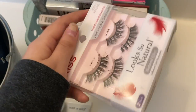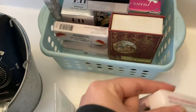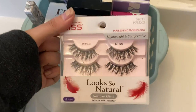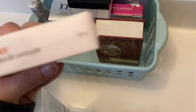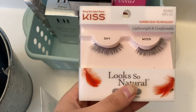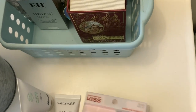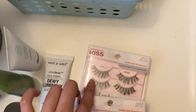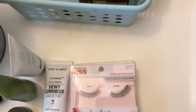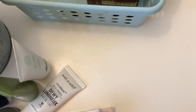Time to declutter. I don't know if my makeup haul is going up before this one or after this one, but I have bought a backup. Really like these. The next ones are in Shy. These were my first ever pair of lashes, really delightful, but they're nowhere near as sultry or pouty as any of the ones I have now. Those are the ones that I'm decluttering, actually throwing away.